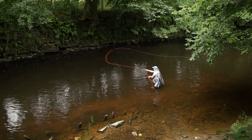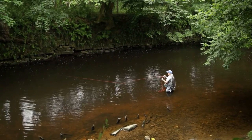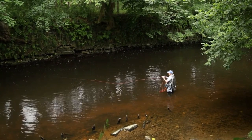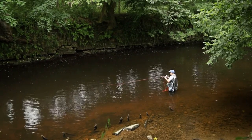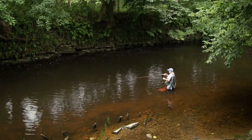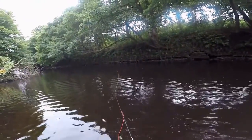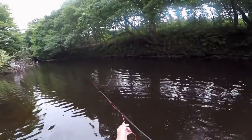Straightforward: sink tip line, 12-foot leader, one single fly on, and I cast it to the far bank, bringing it back, fast figure of 8, slow figure of 8, 12-inch strips, 6-inch strips. I had a number of fish take it, but I think they might have been grabbing the tail more than anything else. But it wasn't too long, I got myself a fish.